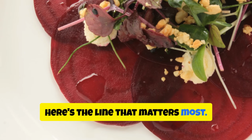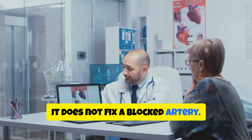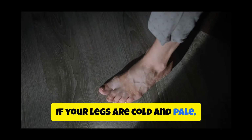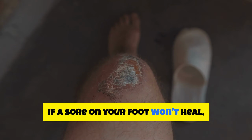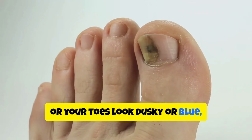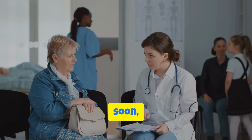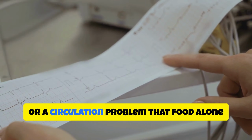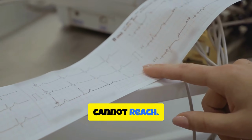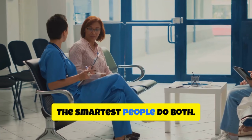Here's the line that matters most. Food supports healthy circulation. It does not fix a blocked artery. If your legs are cold and pale, if one leg swells more than the other, if you get cramping pain when you walk that eases the moment you stop, if a sore on your foot won't heal, or your toes look dusky or blue, that is not a job for beets. That is a job for a doctor. Soon. Because those can be signs of peripheral artery disease, a clot, or a circulation problem that food alone cannot reach. Eating well and getting checked are not enemies. The smartest people do both.